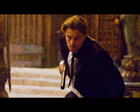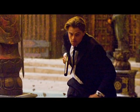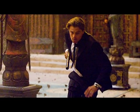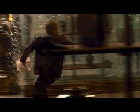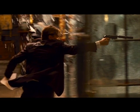We pre-tested everything, so we knew it was safe to put Leo in there. We had him running through soft debris dropping on him, beams dropping beside him, and glass blowing behind him. Because Leo is very focused, when you say you need to be here, he is there in that position. From A to B, he does exactly what you choreograph, which makes it very easy to put the effects around him.